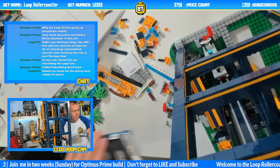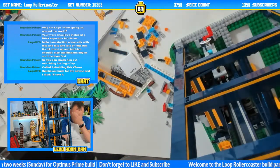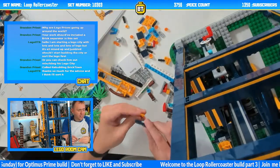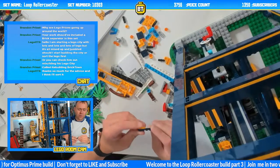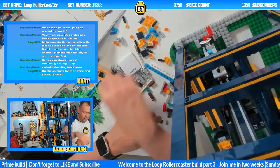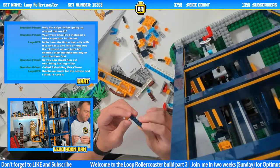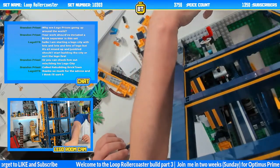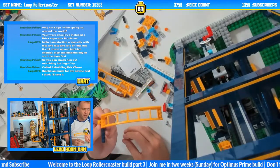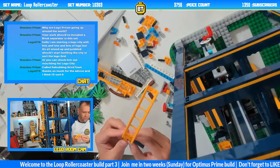So then we put that to the side a moment, and we get a 1x6 plate in blue. We're going to stick that to a corner 1x2 yellow plate. Then the other end we stick a 1x2 plate into the bottom, and then we're going to get a roller coaster track piece, downward sloping one. Add that in over here.